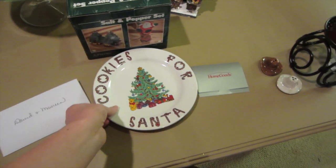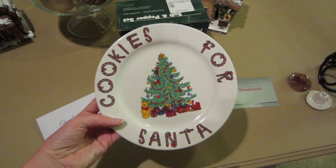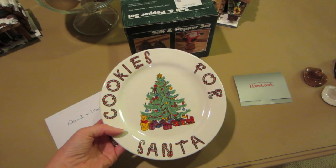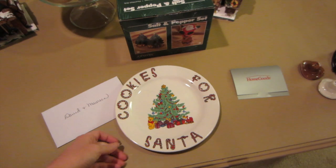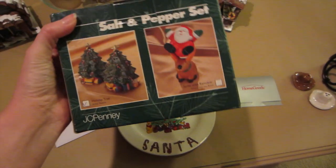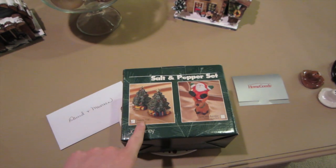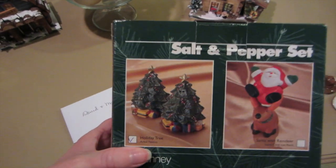And she also got this cookies for Santa plate because she is desperate for some grandkids too, even though she has 9, she wants more. So she got us that for the future. And then she also got us these salt and pepper shakers. The ones that are in here are the Christmas trees. So those will be really cute.